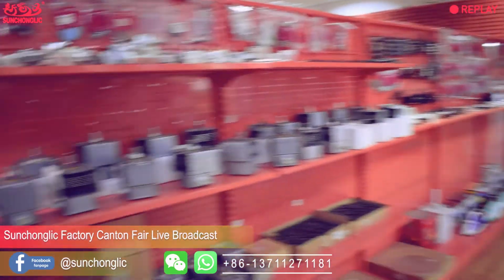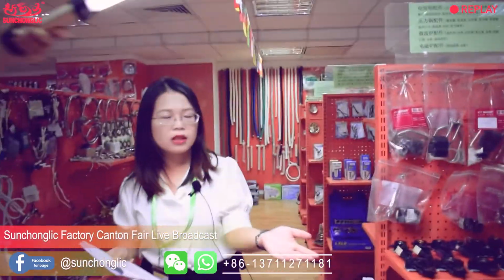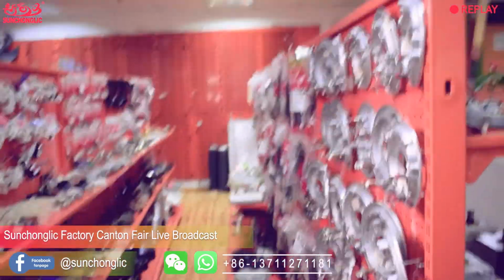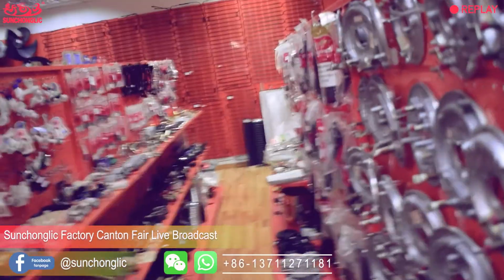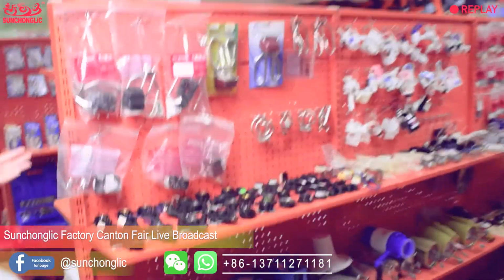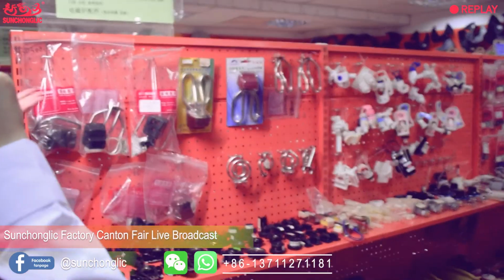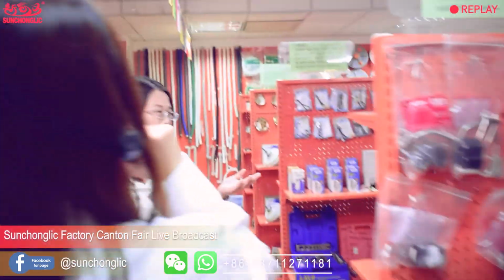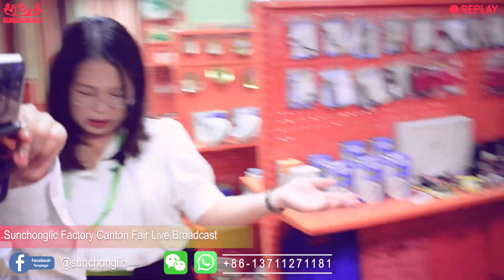Okay, we can see the other part is rice cooker spare parts. Now we can see this part is for electric kettle spare parts. So many spare parts. And now we can see here is for induction cooker spare parts.